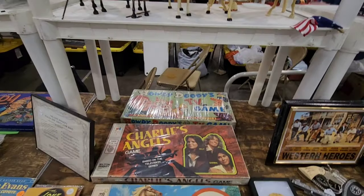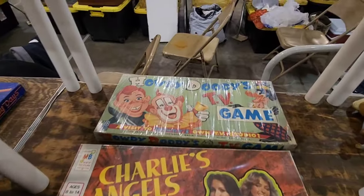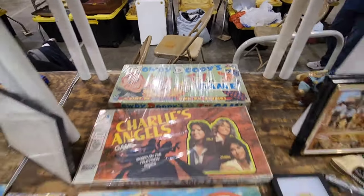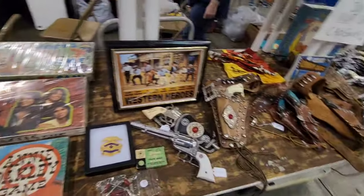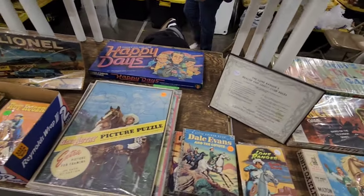Get some of the old board games. Get Charlie's Angels, get Annie Oakley, do that Howdy Doody's TV game. I love that. But I mean, these are impressive, the guns right here, the cap guns. And he's got all kinds of great vintage stuff here.